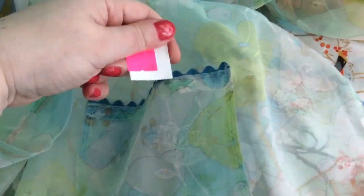So that's that one. And then here's this one. This one's a very sheer fabric. It has flowers in it. It's like a blue, and then it has yellow and blue and some pink in it. Oh, here's one of the tags on here. Yep, I paid $1.29 for those. There's that one, and I got one more.